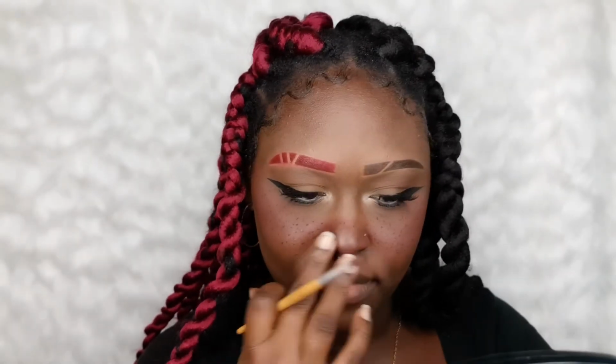Okay, so I'm going in with the same color I used to do the inner corners, and I'm just gonna put a little highlight right here, using eyeshadow as highlighter. Right. For the lips, I'm just gonna be using some clear lip gloss from Sacha.